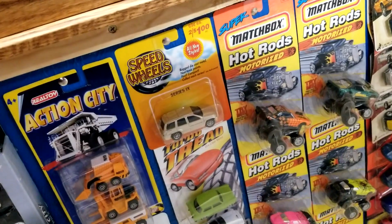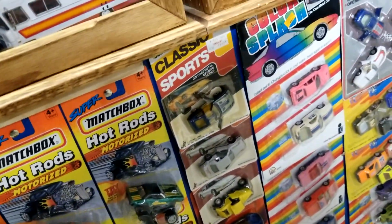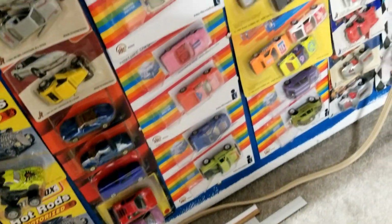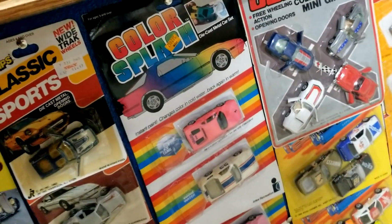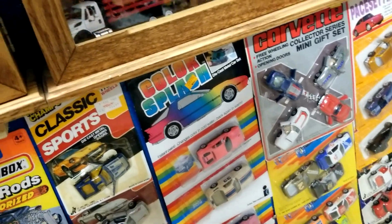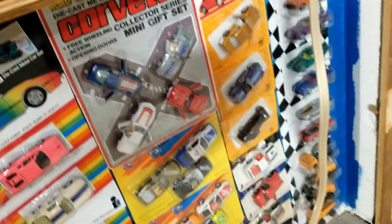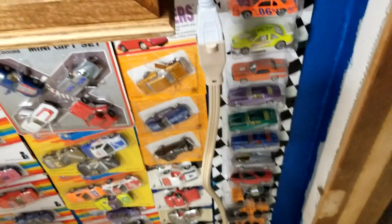Some other stuff. There's some older Speed Wheels. Matchbox. Road Champs. These are Intex. These are essentially Maesto. Z Toys. They are MC Toy, I guess you could say. Some other stuff. Corvettes. Stuff like that. Road Champs. These are Fastlane.